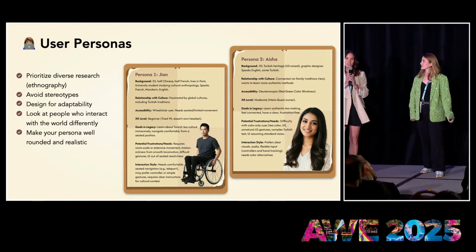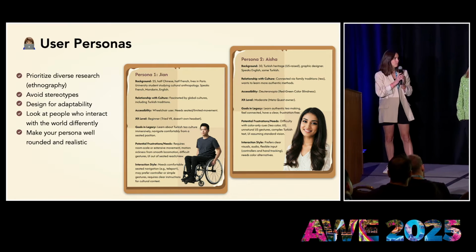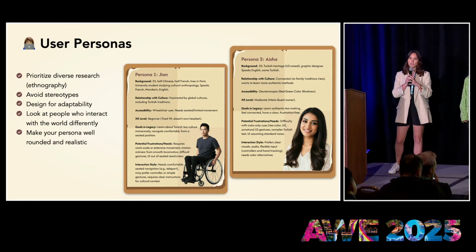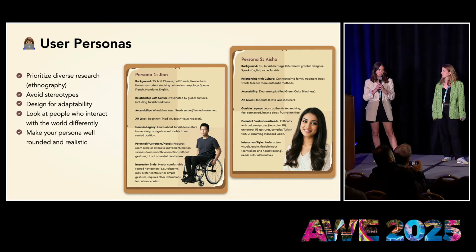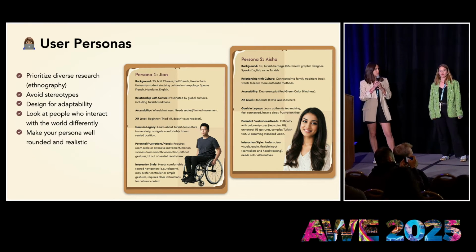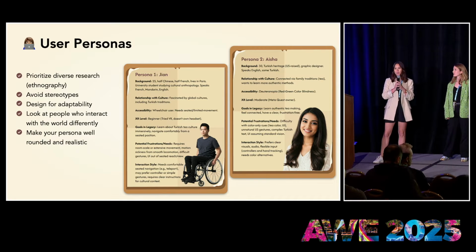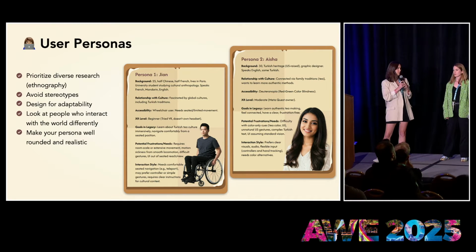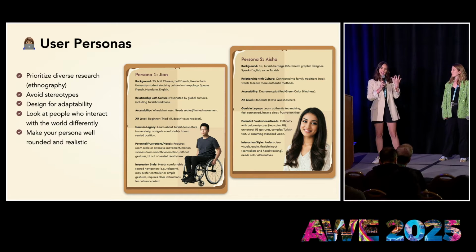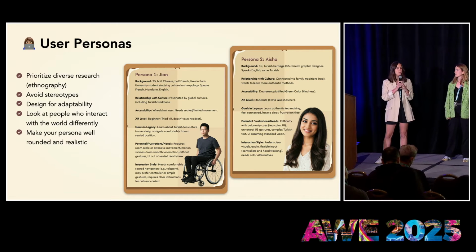Next step in research is persona, which is also very important. Here we have two personas. Jian, who is half Chinese, half French, and interested in learning about Turkish culture. And he is a wheelchair user, so we must consider mobility, movement, adaptability. He is also a beginner in XR, therefore having tutorials is very important for him.